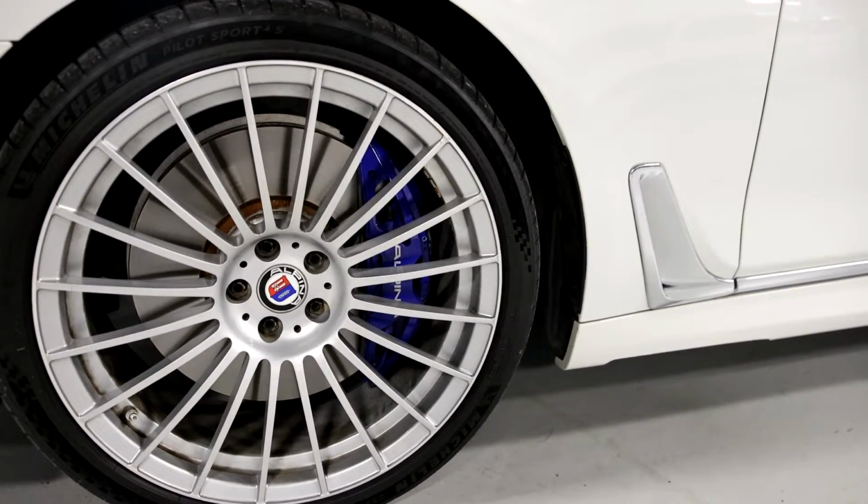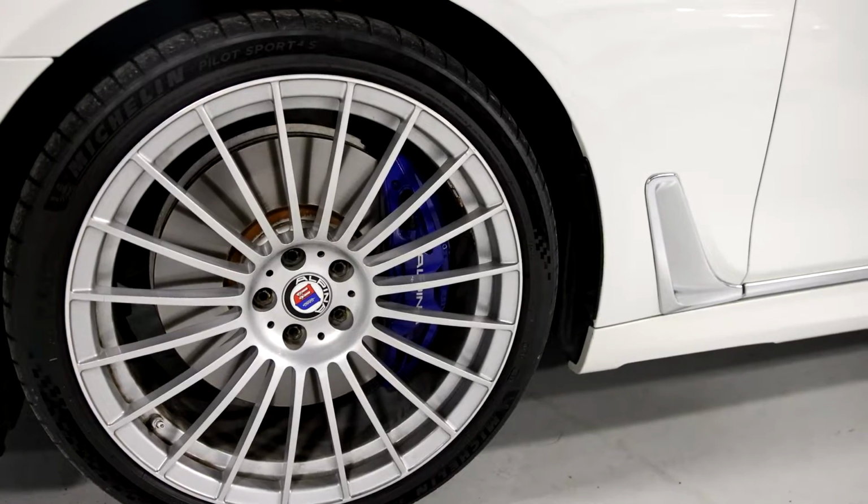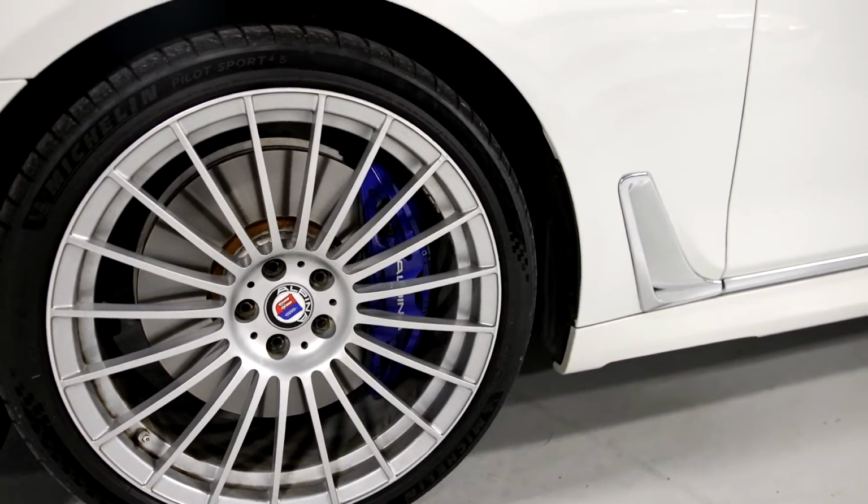Again, this is a performance car. It's a very luxurious performance car, but at the end of the day, it's the best of both worlds. Now we're going to go over the rear of the vehicle.